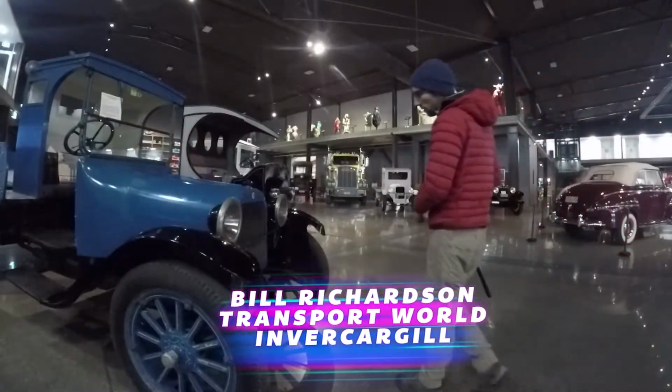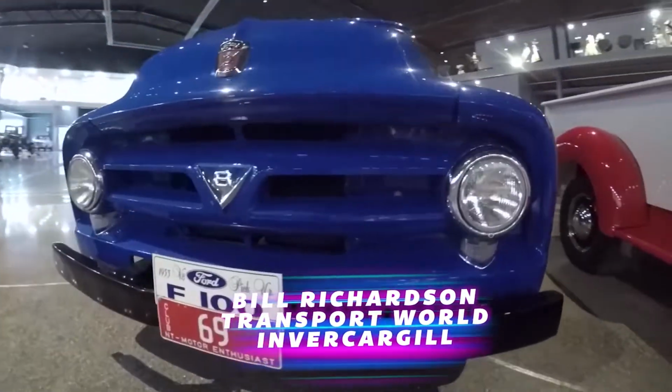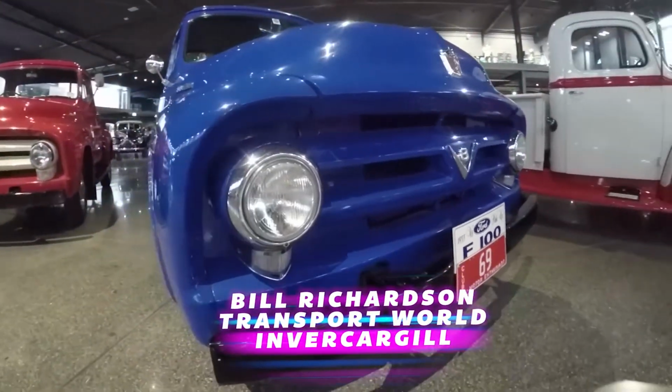All right, moving on to the Bill Richardson Transport Museum. We're going all the way to the bottom of the South Island in Invercargill. Yes, if you do make it all the way down to the bottom of the South Island, then a must-do in Invercargill is the Bill Richardson Transport World.